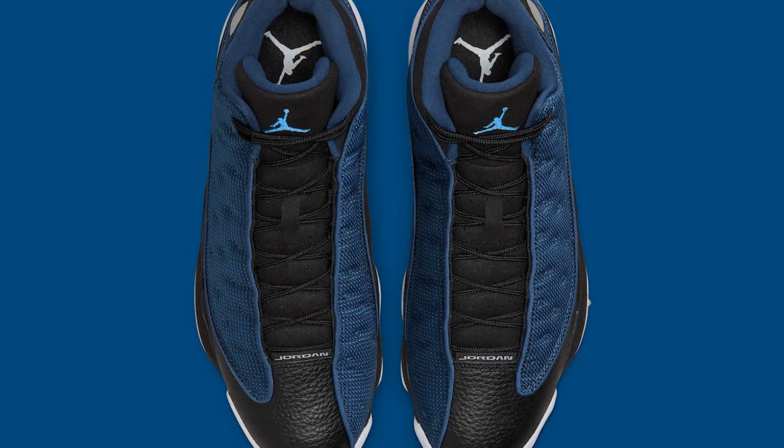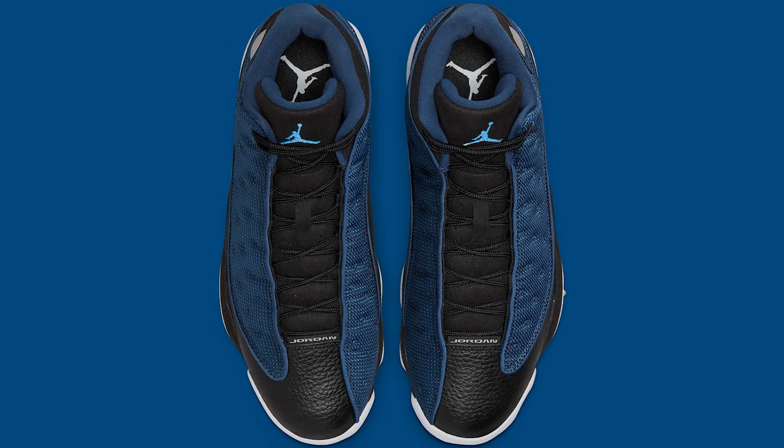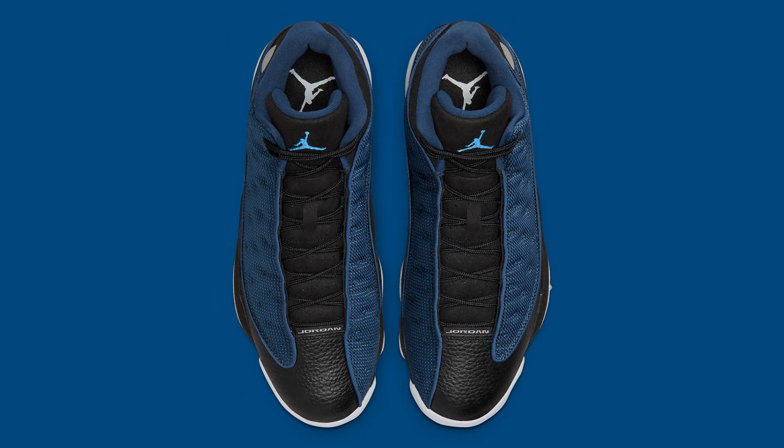Just from a personal standpoint, I think I'm going to pass on these, but I do expect that this is a shoe that is probably going to be readily available for anyone who's after it. So I won't go crazy for it, because if you want it, especially if you're in Europe, I think this will be a pretty easy cop.